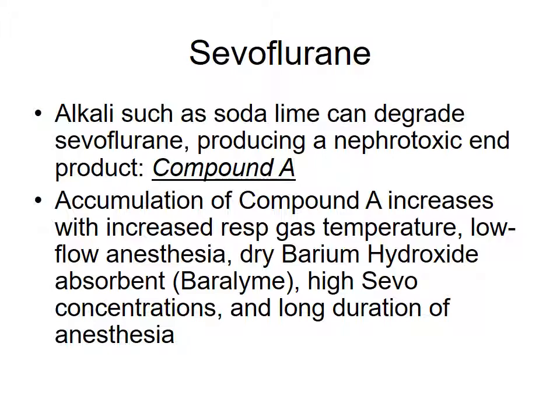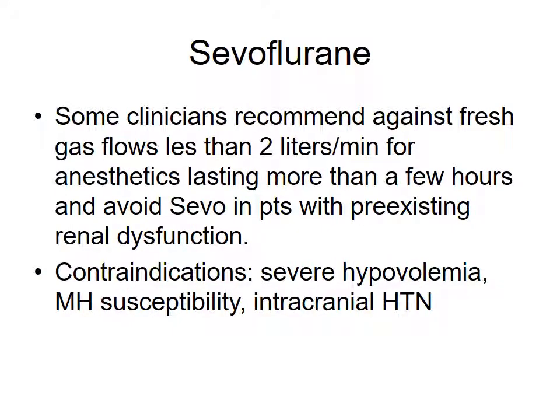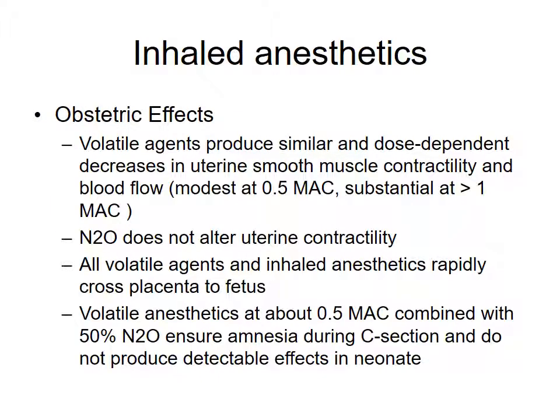So contraindications are severe hypovolemia, malignant hyperthermia susceptibility, and intracranial hypertension. Okay, obstetric effects. Volatile agents produce similar and dose-dependent decreases in uterine smooth muscle contractility and blood flow. Okay, so if you're at 0.5 MAC, you're going to get some decreased uterine tone, and if you're at a MAC or above, you're going to get a lot of decreased uterine tone. Okay, so when you do a C-section and the baby's delivered, what do they want the uterus to do? Contract. This will prevent that. So typically, we will run maybe 0.5 MAC of a volatile and try to keep it below that, and most patients are not going to remember anything like that.